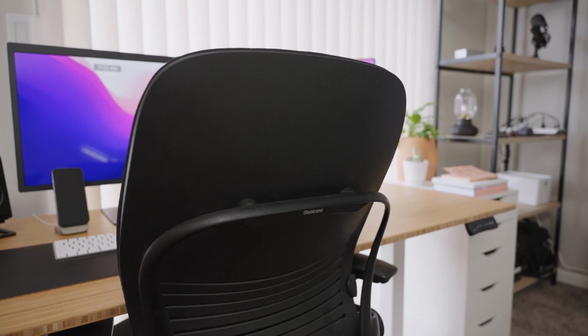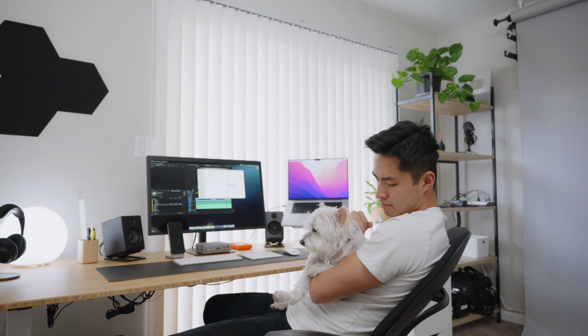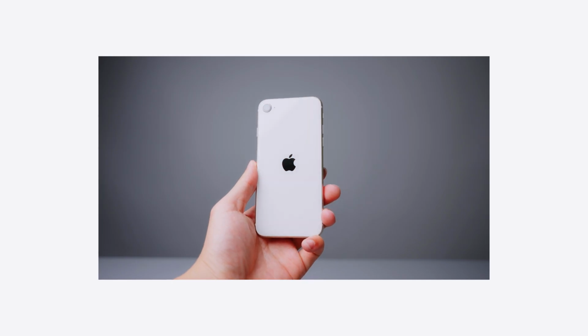Lastly, the chair that I'm using is the Steelcase Leap, which is a fantastic chair that I picked up used for about 200 bucks. Now that pretty much covers the desk/work portion of my room, but keep watching because we're gonna see how I set up the studio to film a YouTube video.